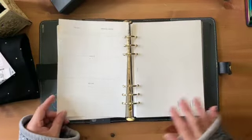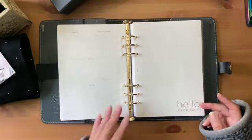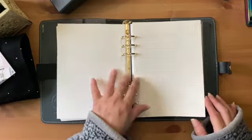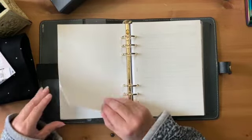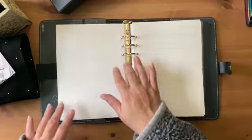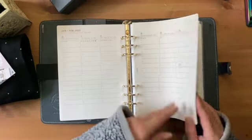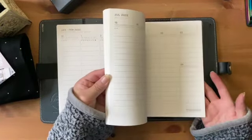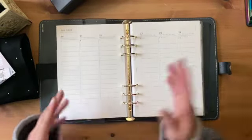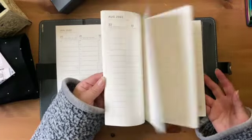And then again, it goes into the rest of the month, the special dates, goals, and stuff like that into February, and then it continues on. It looks like it has some dot grid paper on the front, and then it's got some lined paper around the back, which is kind of cool. So there's some lined paper. And then again, it goes into the appointment time kind of time schedule kind of setup, which is actually really interesting. So that's actually pretty cool.